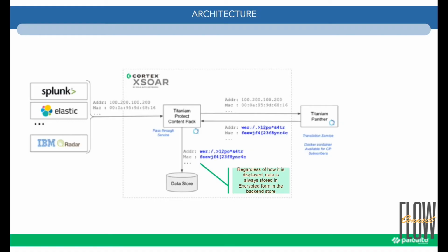So now the other question that must be looming over some of your minds is, how does the product know what to secure? Like, how does it know what fields to secure, for example? That's configurable here. Under settings, you have advanced, and you have lists. Under the list, you have Titanium mapping schema.